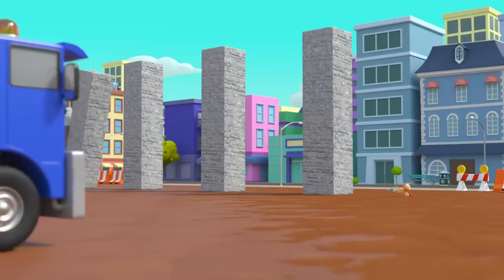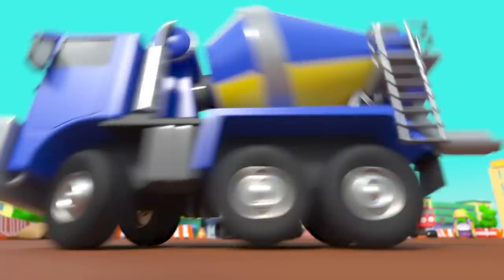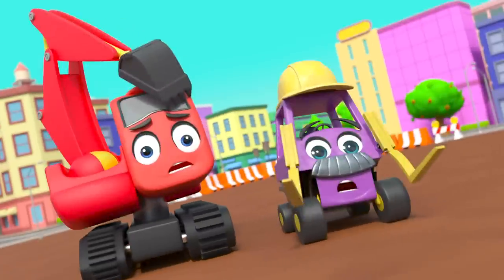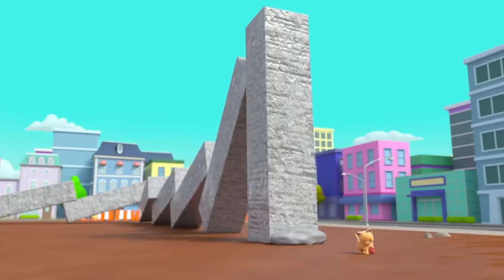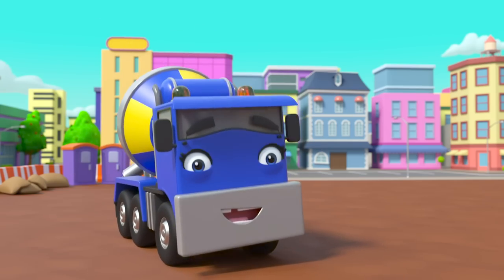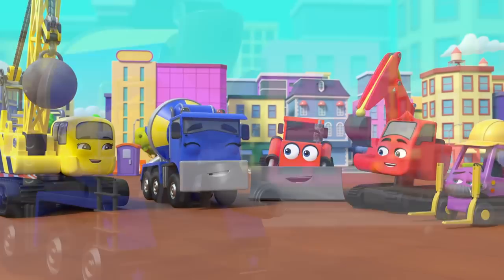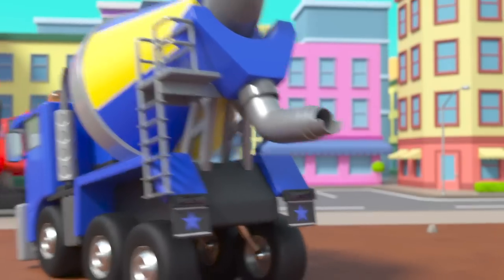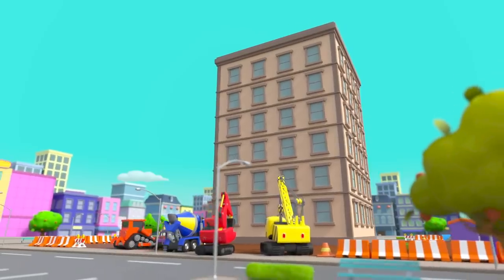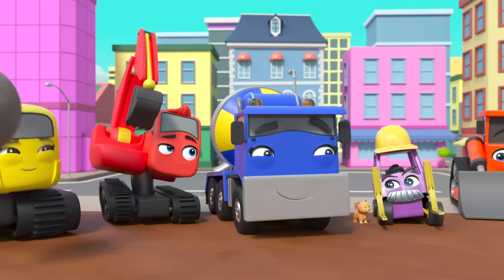She's too busy playing and hasn't noticed. Quick. CJ has a plan. She shoots out some cement and sticks the last block in place. But will it work? It stopped the blocks from falling. Hooray! CJ has saved the day. Well done, CJ. And look, they finished constructing the office block. They couldn't have done it without you, CJ.